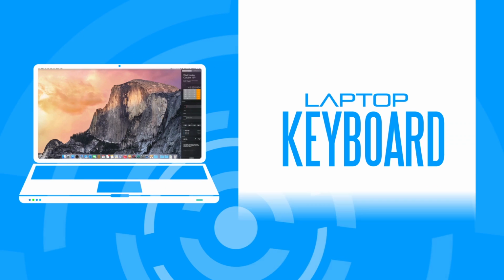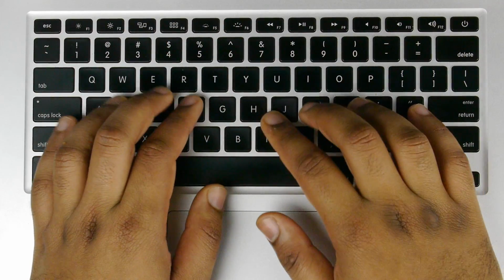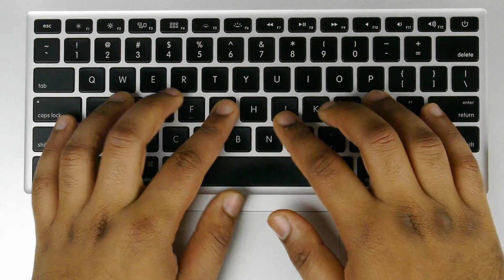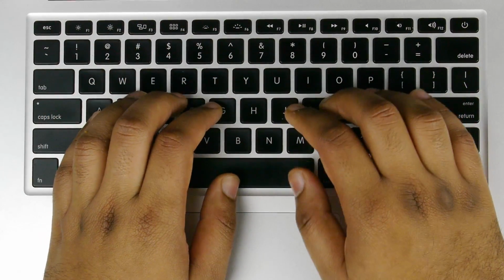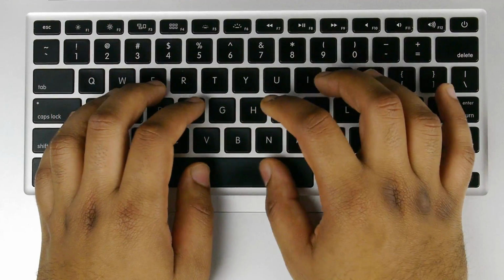Now, moving on, let's talk about the keyboards on all three of these computers. Now, the MacBook Pro and the MacBook Air are using the standard keyboards that you know and love from these computers. It's basically been carried on from the previous generation. So if you own a previous model, it's pretty much identical to that.